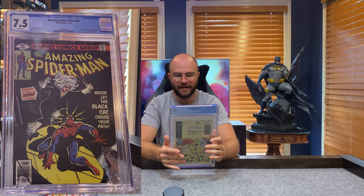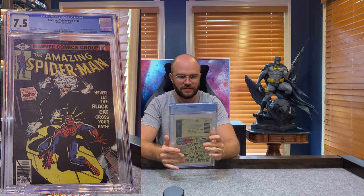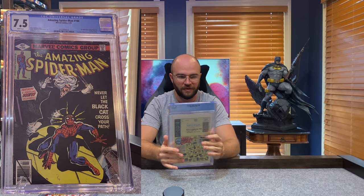1979, first appearance of Black Cat, Felicia Hardy. Text Ilio of Black Cat by Dave Cockrum. So this is a Marv Wolfman story, Al Milgram cover. All right, 7.5, very nice. That book will rise.